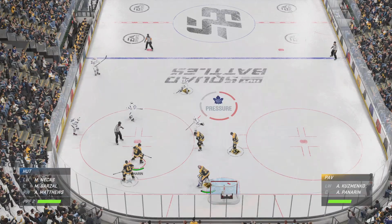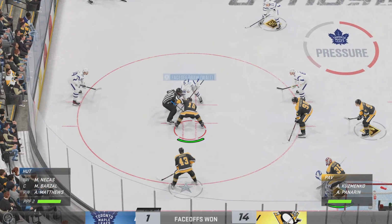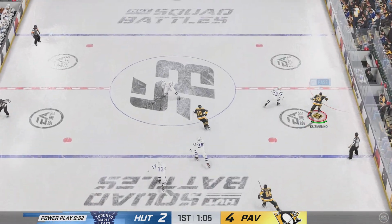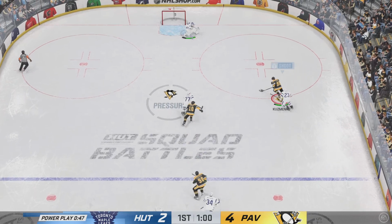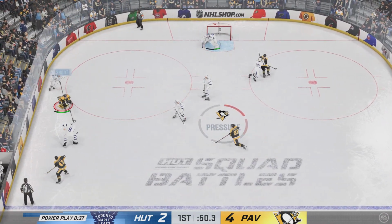Panarin's ready for the draws. They will continue to try to kill off this penalty. And they take possession after the defensive zone faceoff. Boston's on the attack. Between his legs. Comes up with a monster save in front.